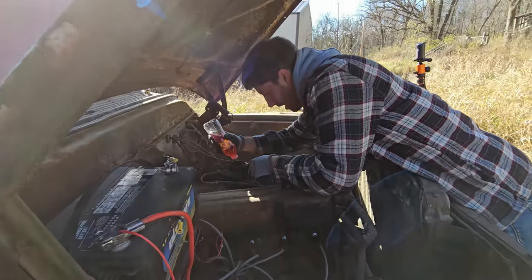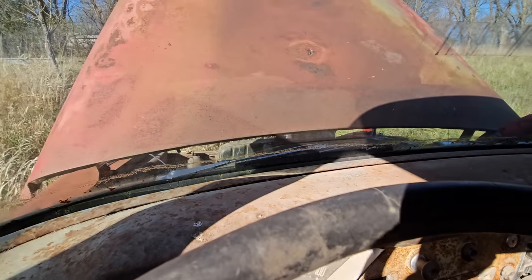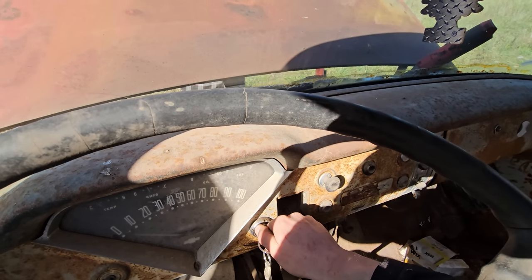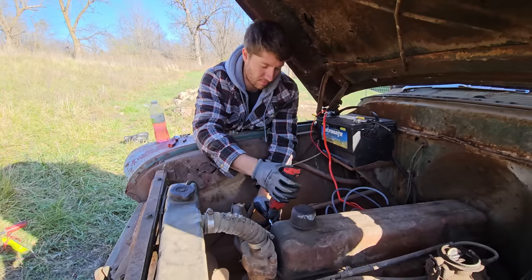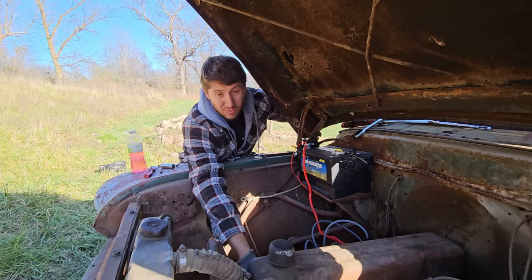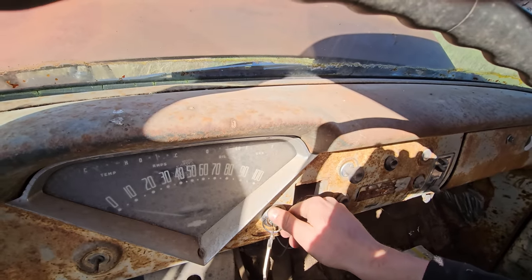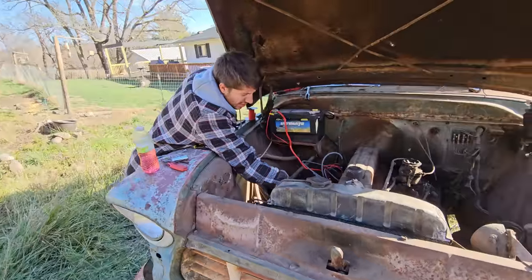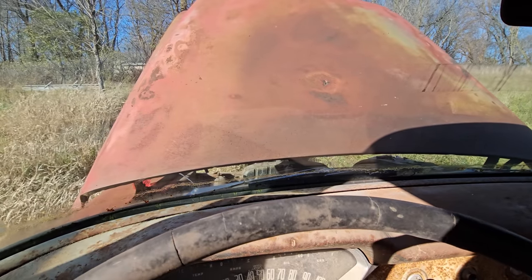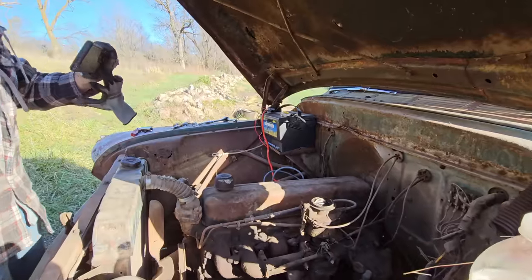This is saying that it's gonna idle, which I highly doubt. Oh my god, dude, I think it's super out of time. I'll tell you what I'm worried about. I'm worried about when they were messing with basically everything in here. They numbered the plugs and I kind of trusted them. We got plenty of blue spark. If I flooded it right away.